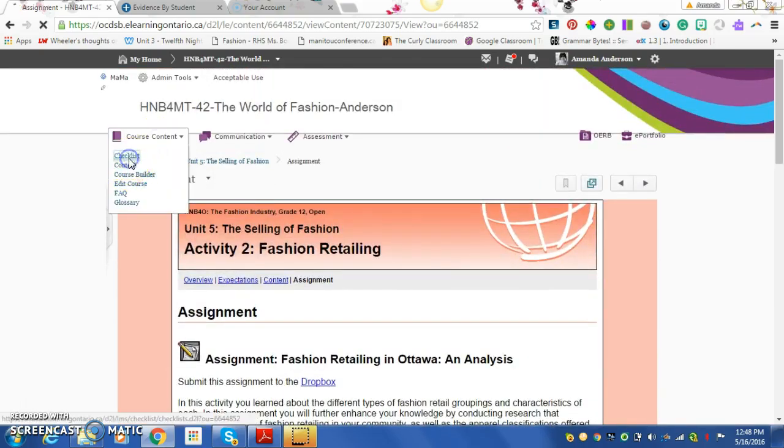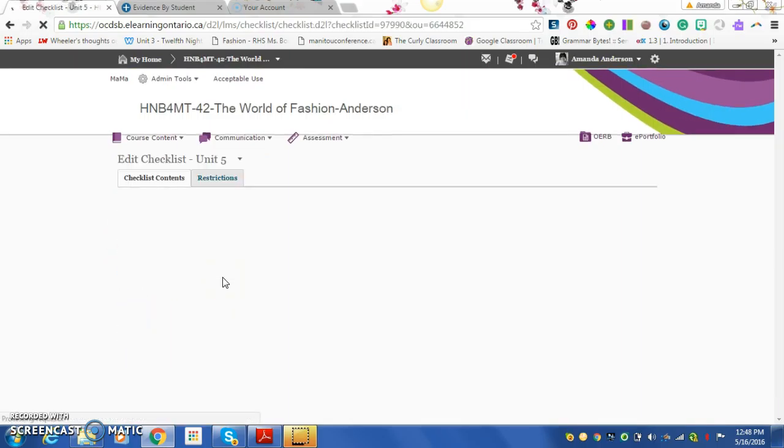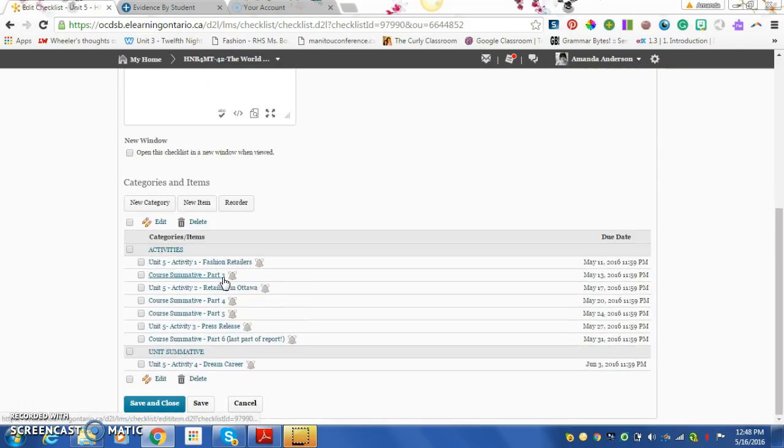The fashion retailing assignment is due sooner, so I think I have it due tomorrow. Let me just check the checklist. This is the Unit 5 checklist. Yeah, so we have the retailing in Ottawa due tomorrow. It shouldn't take you more than an hour to navigate the 3 sites and write up some stuff. So you have today and tomorrow to work on that. And then summative part 4 is due at the end of the week. So this gives you time to post your ideas and then like Thursday and Friday respond to other people's ideas.